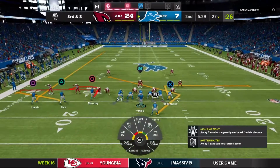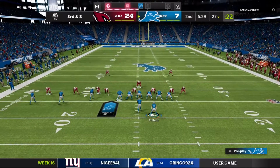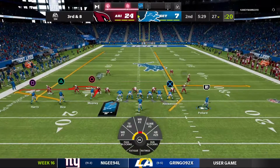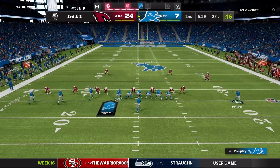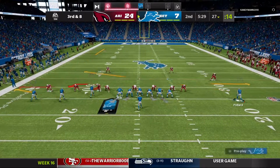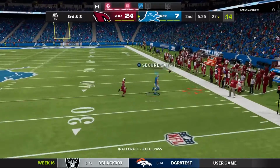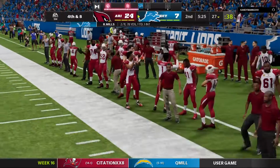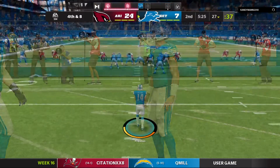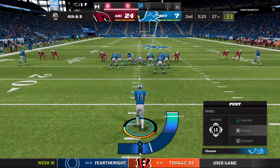The Lions on 3rd down, just 1 for 3 thus far. This is 3rd and 8. Mills from the gun on 3rd down, and that is incomplete. They went with the dime look that time on defense, just flooded the field with defensive backs, blanketed everyone, took away all the passing angles, thus the incompletion.